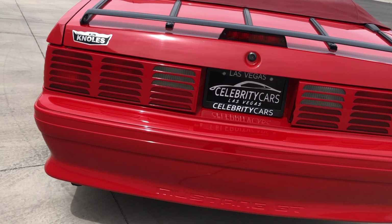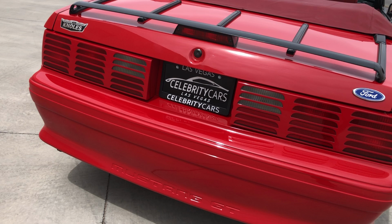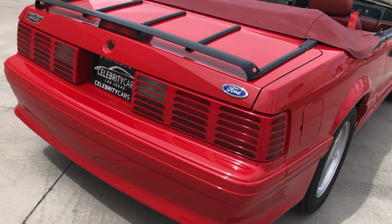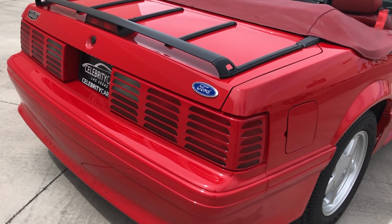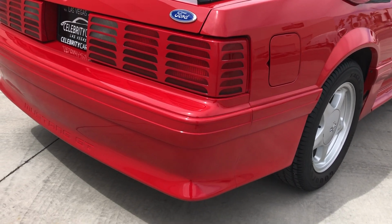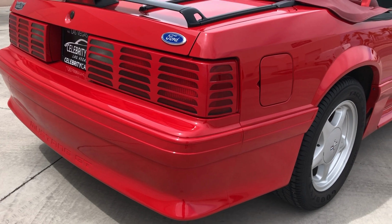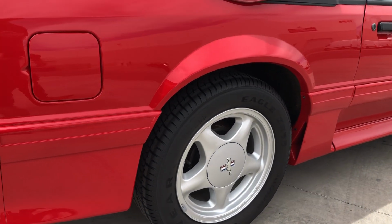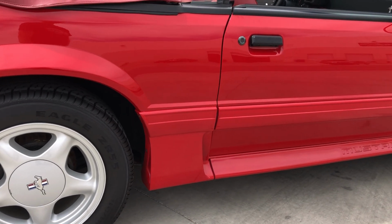I did some internet research. It's very difficult to find one of these particular regular Mustang GT convertibles with this low of miles. They're out there, but very difficult to find. This car is in super shape. From what we understand, it's got a clean Carfax. There's no accidents.